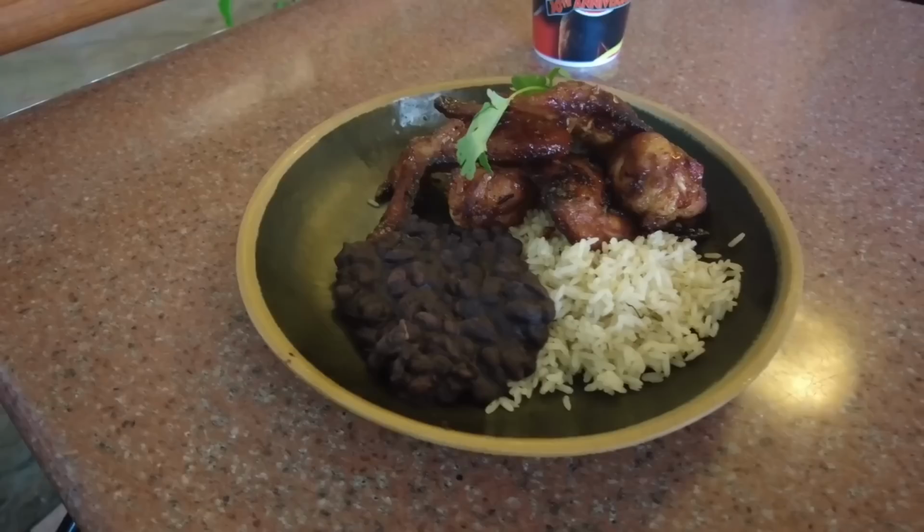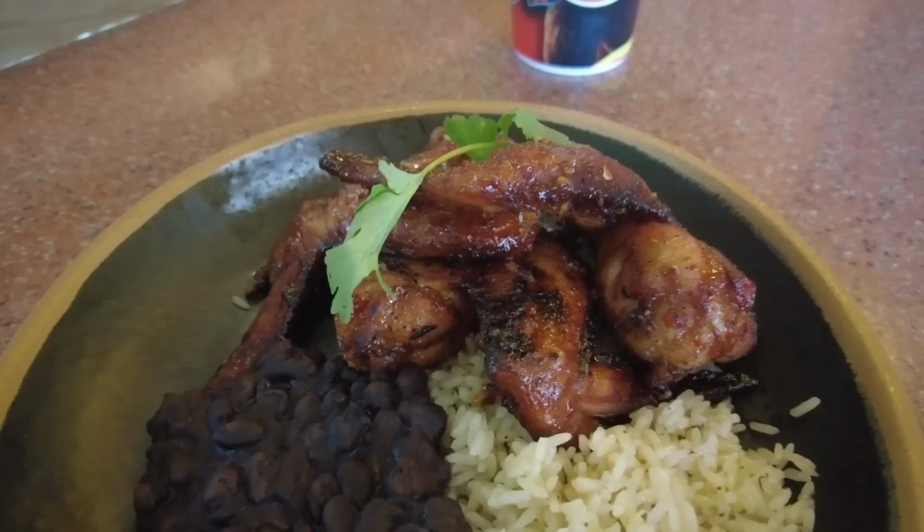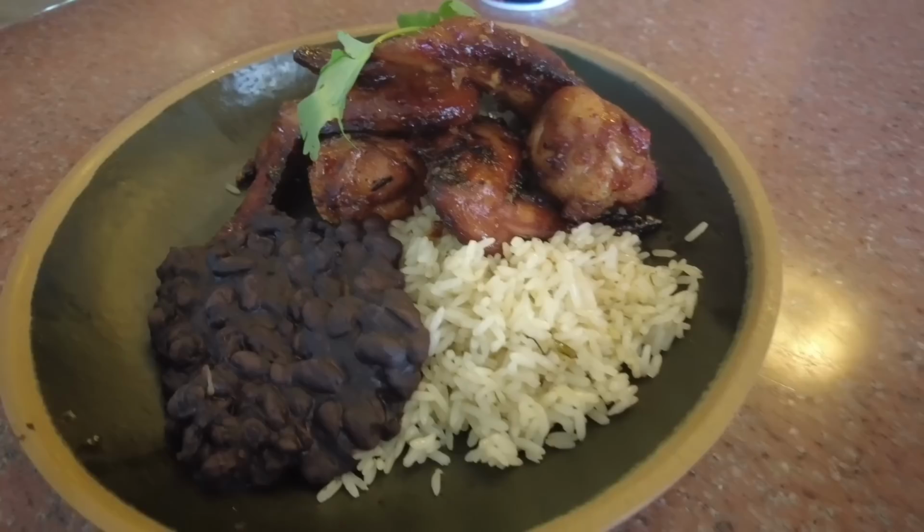These are the prehistoric raptor wings. I went for the platter. So you've got some char-grilled chicken wings here. They have been marinated in olive oil and spices and tossed in a sweet chili sauce. And then the platter comes with a side of cilantro lime rice and black beans. You can also upgrade to the combo, which gets you a milkshake as well.